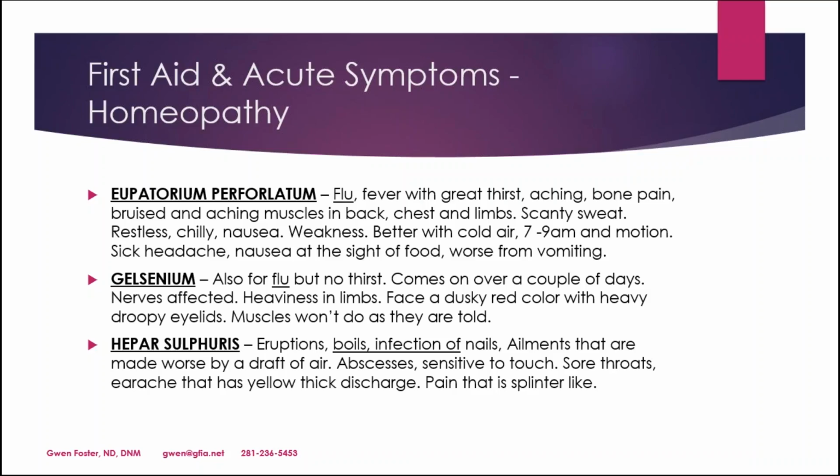Pepper sulf is for eruptions, boils, and infection of the nails. Like around the cuticles, they get infected, they're red, they look angry. Ailments that are made worse by a draft of air, abscesses, sensitive to touch, sore throats and earaches that have a yellow discharge, pain that is splinter-like.